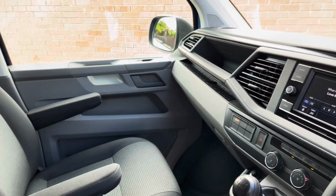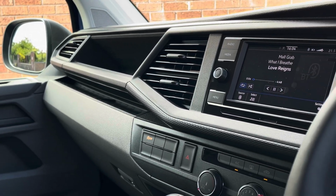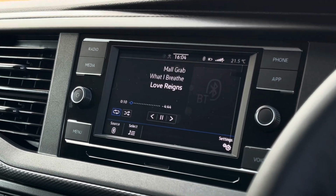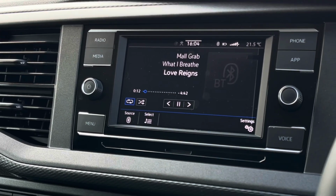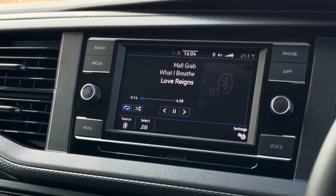In the forms of entertainment, in the centre of the dash we'll find a 6.5-inch colour touchscreen multimedia system. This system allows users to access all their favourite radio stations as well as connect their smartphone device to the vehicle using Apple CarPlay as well as Android Auto.